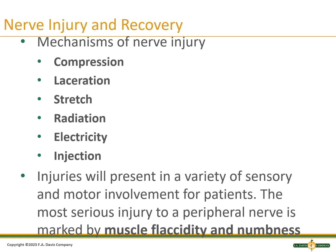Patients receiving radiation can experience peripheral nerve injuries. Electric shock, so somebody getting electrocuted, or lightning strikes, those types of things. And injection, we can see peripheral nerve injury through IV injections. Somebody's trying to hit the vein, doesn't hit the right place, and causes a peripheral nerve injury. Injuries will present in a variety of sensory and motor involvement for patients depending on where the injury has occurred and the extent of damage that the nerve has experienced.